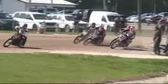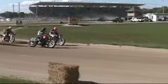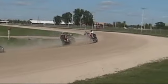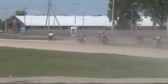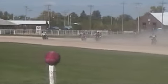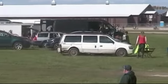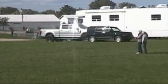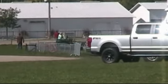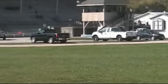As they blast off the line, Hooligans jumping out front. It is a battle between Ethan Rosine and Terry Vestal down the back chute. Terry Vestal's up front on that Hughes Harley-Davidson, Bell helmet, as we follow him around the entire racetrack. Terry Vestal continues the lead.